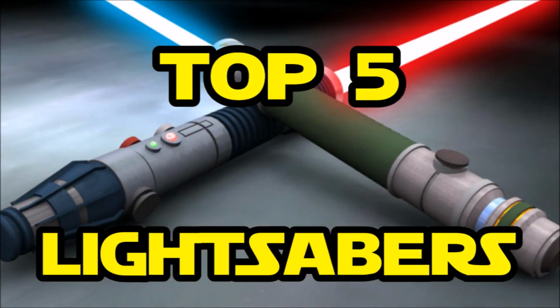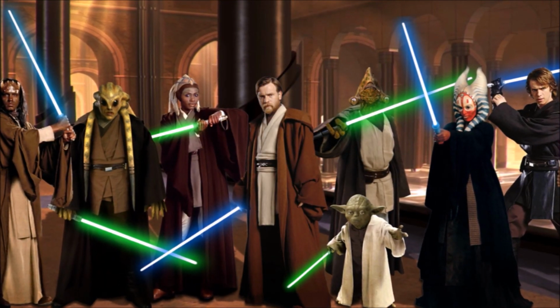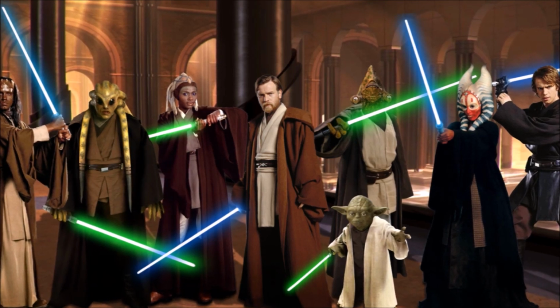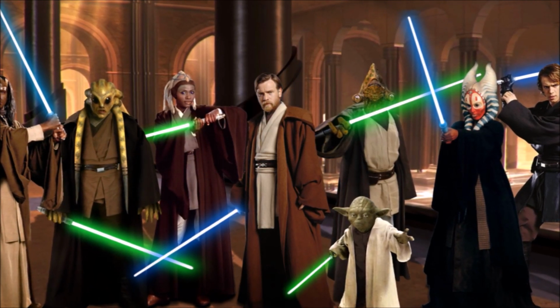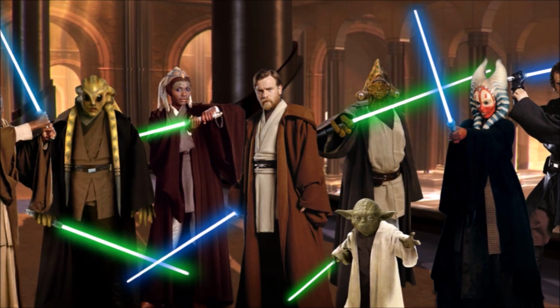Something to note is that although some of these lightsabers may fall into some of the previously mentioned categories, they are completely unique and truly one of a kind, or in some cases extremely rare, in the way that they function. Now then, let's start the list.